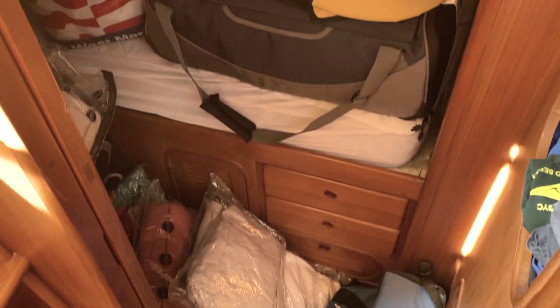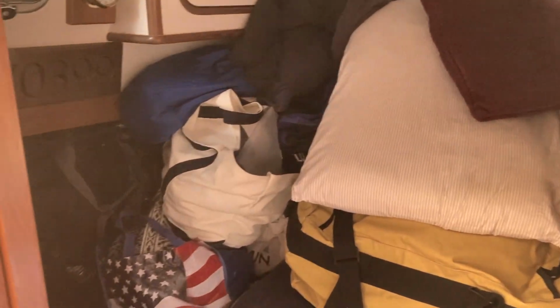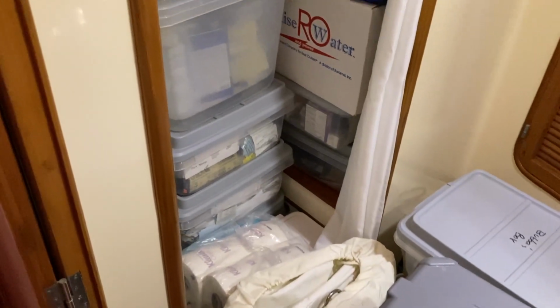So where did all that stuff go? Into the quarter berth, which is our bedroom, and into the shower and head. Clearly we have our work cut out for us to move back aboard.